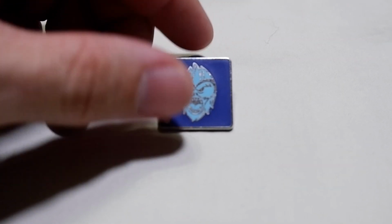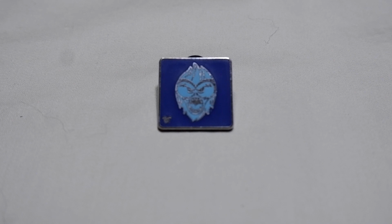Another duplicate as well, which is either the Expedition Everest or the Matterhorn pin. I'm not sure which one it is. I feel like it's Matterhorn, but I already have one, so no need to keep that one.